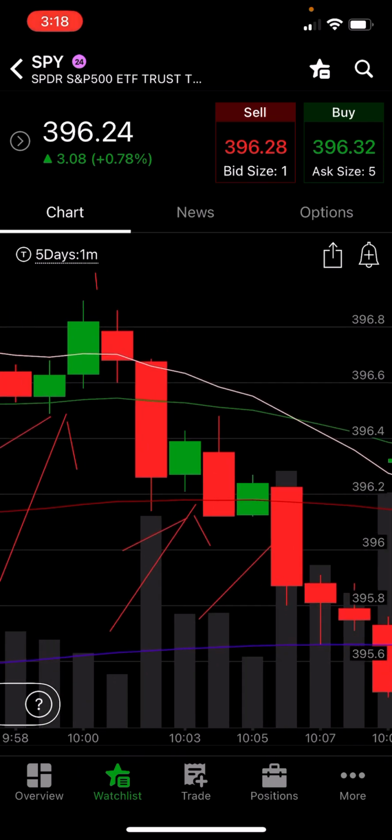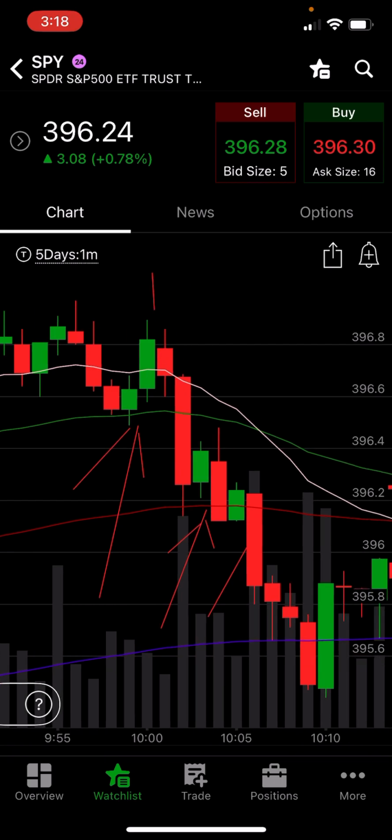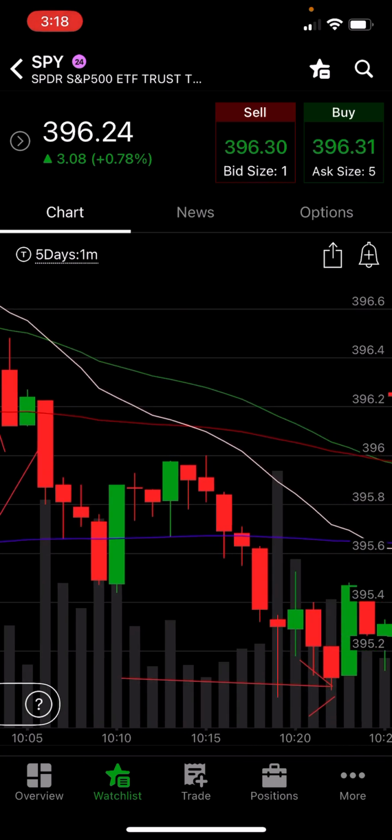Here's a loss on the 100 EMA. It came back down. The nice big red bar touched it. Then the green bar there held it, I went in, of course, and got stopped out there. So far, we're 2-2 on the day at this point.